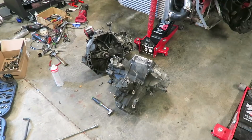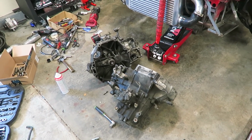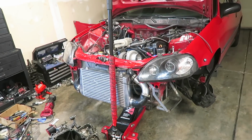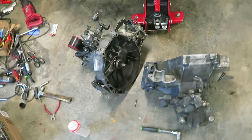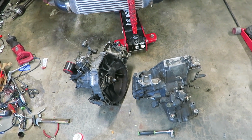I was gonna stay up tonight and get both of these trannies tore apart and then rebuilt with whatever I need and try to get it back in the car by tonight, but it is almost 2 in the morning, so it'd probably be smart just to go to bed now, get up somewhat early, and have all day tomorrow to get this thing done. So that's what I'm gonna do, and I will continue on this video once I get up.